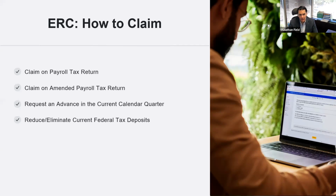If you request an advance, that is pretty rapid, though like I said, it may not be relevant anymore because we're coming to the end of that. And certainly reducing or eliminating your federal tax deposits is the most immediate way to put cash flow back into your business. But we walk through each of these with our clients to make sure, if it is relevant, that they pick what's best for them.